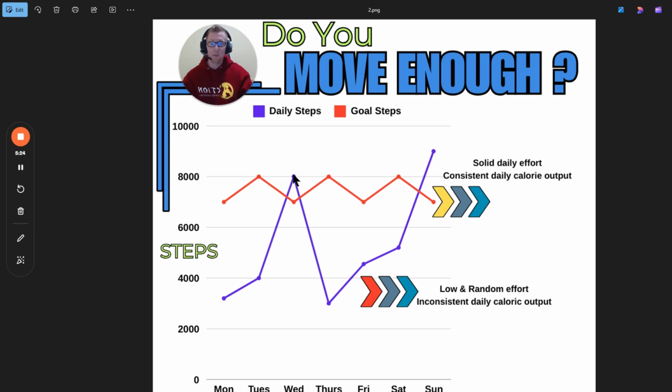And then from this day alone, from actually just averaging this 8,000 day, they're hungry as heck the next day. And they're tired because they did too much. They're not used to that output. And they don't do anything because they're tired. And they eat too much on this day, and they start to store calories down here because of the too much.